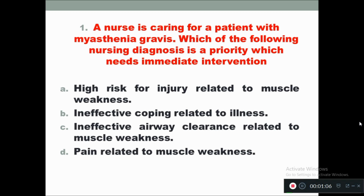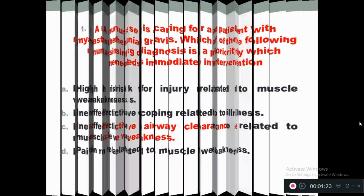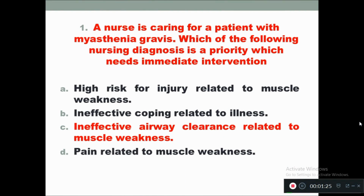You guys have 10 seconds. Please guess the right answer among these four. First, read the question carefully and understand it. Identify the right answer, and the right answer is ineffective airway clearance related to muscle weakness.